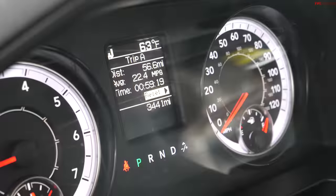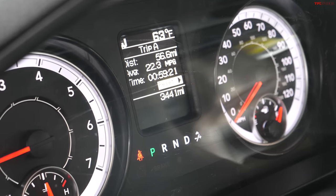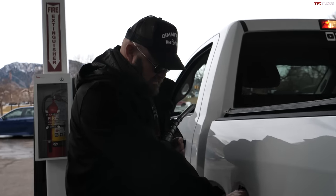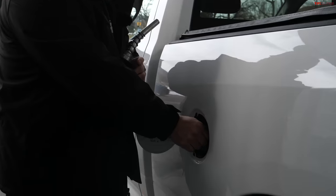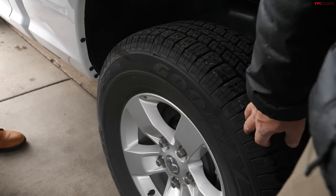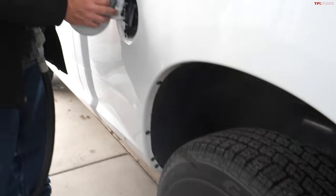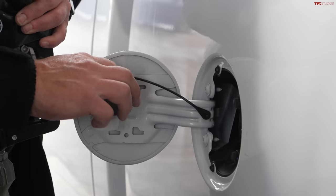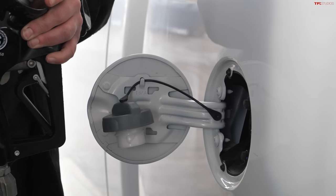So the computer says 22.4. Let's verify this. This is all stock truck, stock tires. Everything, as you can see, is properly inflated to spec. It's at about 40. Oh, Nathan, people are going to comment about that. Where's the little one? Oh, there it is. Now you made people happy.